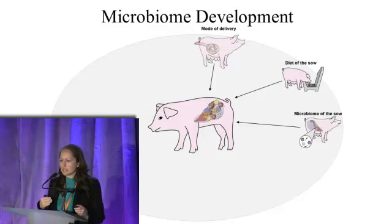We also know that both the diet and the gastrointestinal microbiome of the sow play a major role in microbial colonization of the neonate. We know that if we modulate the microbiome of the sow in the gastrointestinal tract, that will in fact modulate the microbiome of all the piglets. Due to exposure to feces, the skin microbiome, everything on the sow has a lot to do with the initial colonization of the piglets.